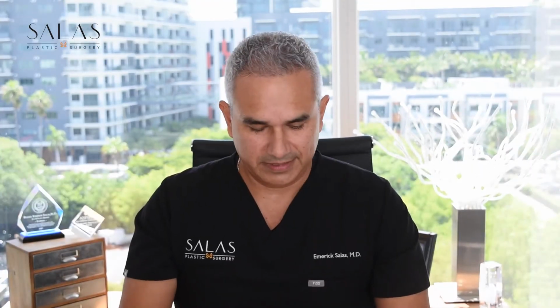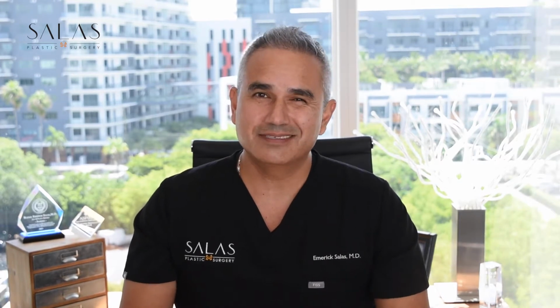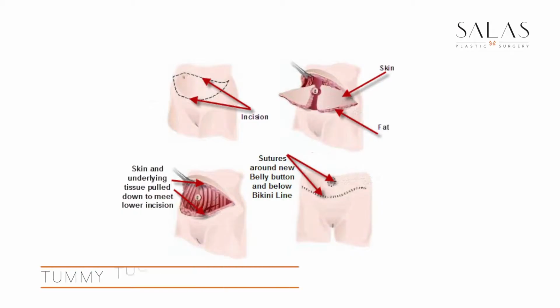So let's get started. Number 1, will it remove all my stretch marks? Well, a tummy tuck is designed to remove a lot of stretch marks. All of the stretch marks kind of depends on your anatomy. So the incision, as you know, goes very low down below your panty line, and that allows us to really lift that skin up and pull as far down as we can. Whatever we can get out, we will during the surgery.